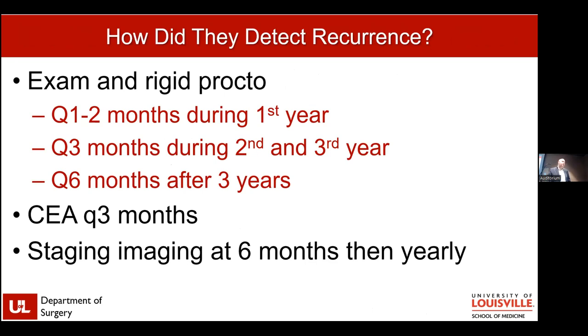So how do they detect recurrence? They did an exam and rigid proctoscopy every 1 to 2 months for the first year, then every 3 months and every 6 months, CEA, and then staging every 6 months and then yearly.